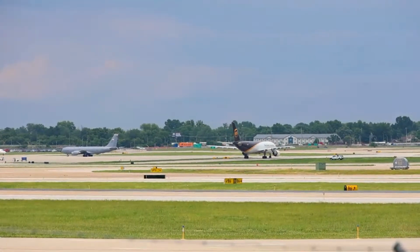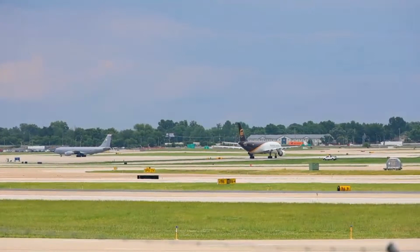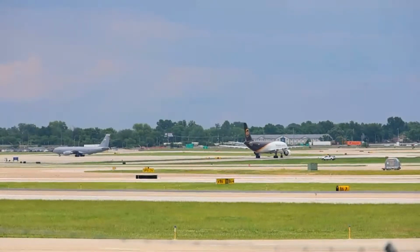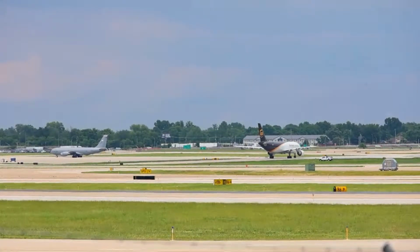Yeah, the Nebraska 135 is looking very good. That landed yesterday around 11 a.m. And we also have a KC-46 Pegasus on the ground at the National Guard ramp, everybody.